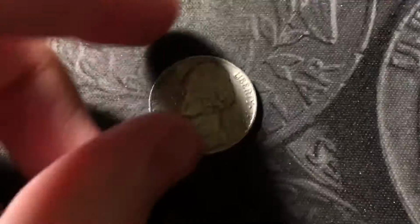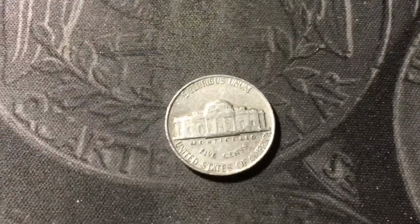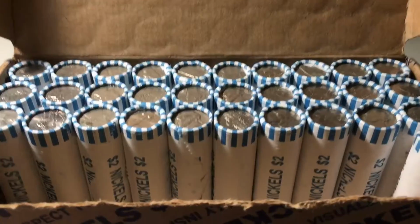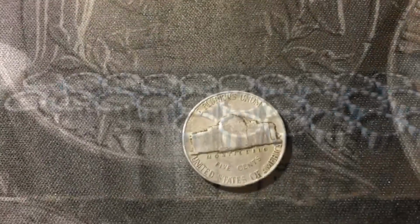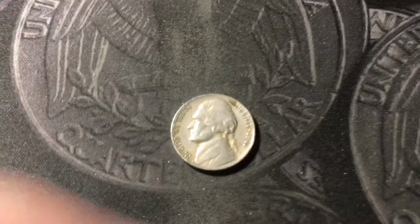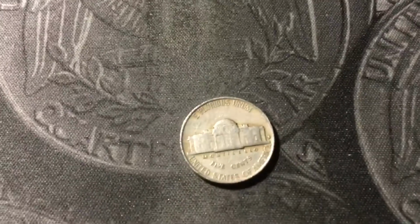Roll 14, and we have our first nickel from the 30s. It's just a common 1939 out of Philly, and it's not the DDR, but any nickel from the 30s is a good find. Roll 19, and we have another nickel from the 50s. This one's a 1952, minted in Denver. Roll 24, and we have another nickel from the 40s, and this one is a 1941 out of Denver.